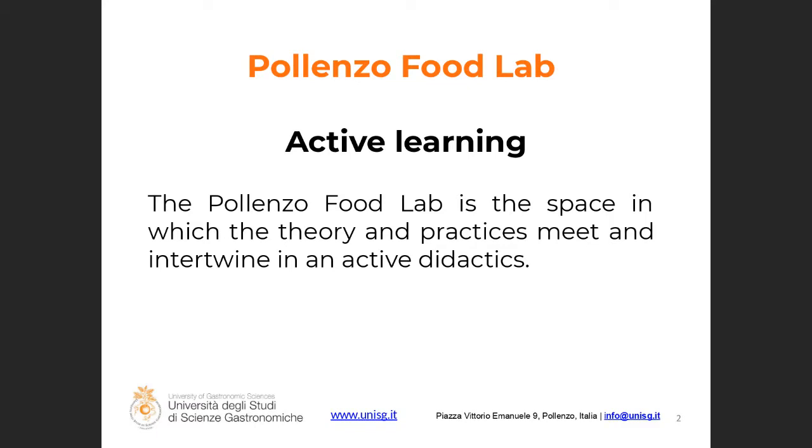The Pollenzo Food Lab was a very important point to complete what, for us at the University of Gastronomic Sciences, means gastronomy. Gastronomy is everything that is related to food, and we were missing a part where it was also possible to do the practice, because even if the University of Gastronomic Sciences is not a university devoted to cooking, but is devoted to food, anyway, the preparation of food, that is cooking, but is also fermenting and many other things, for sure is a very important part of it.